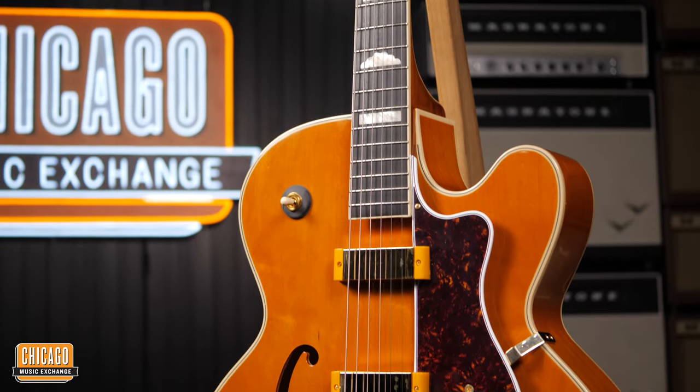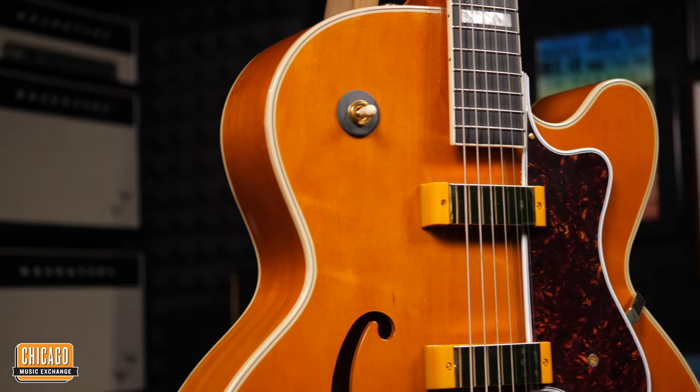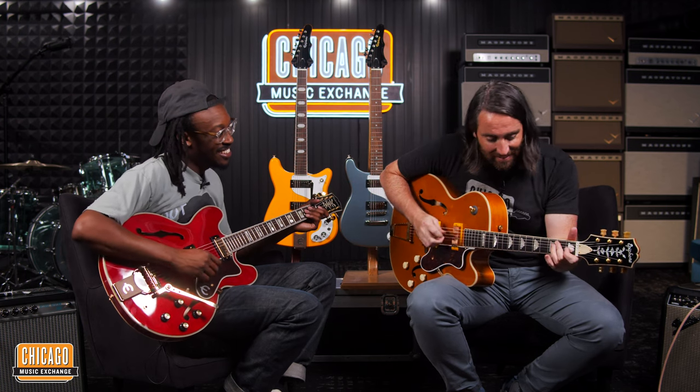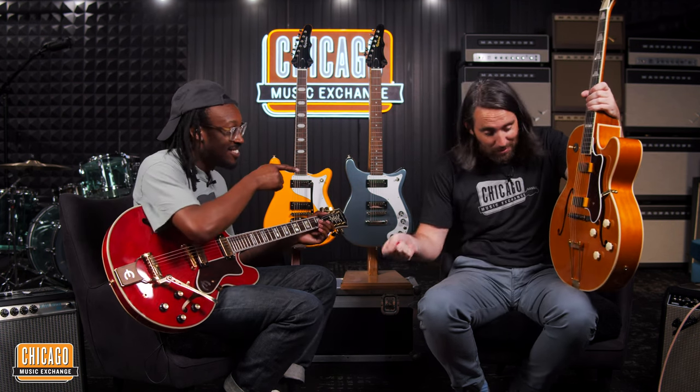This is the Zephyr Deluxe Regent, aged antique natural. It was made from 1948 to 1957. As you can tell, it's perfect for jazz, blues, and a little bit of rockabilly. It sounds great for that. It's very big and boomy, like a floor tom. It's also a drum, so it's a drum that can do jazz.